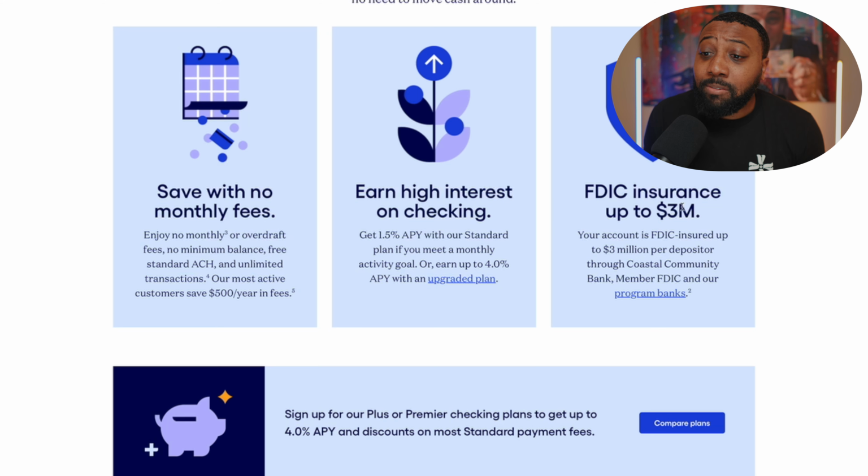They do have FDIC insurance up to $3 million. Now you notice typically it's around $250,000. So with this bank, your account is FDIC insured up to $3 million per depositor through Coastal Community Bank, which is a member of the FDIC.